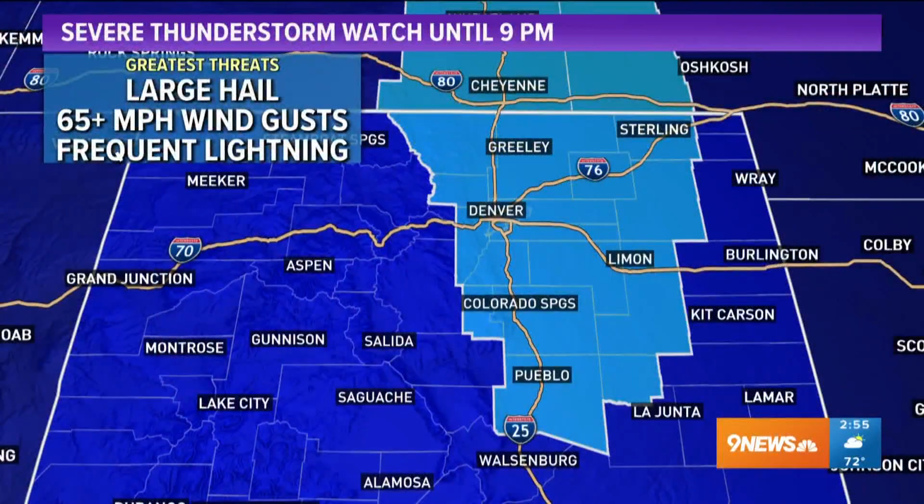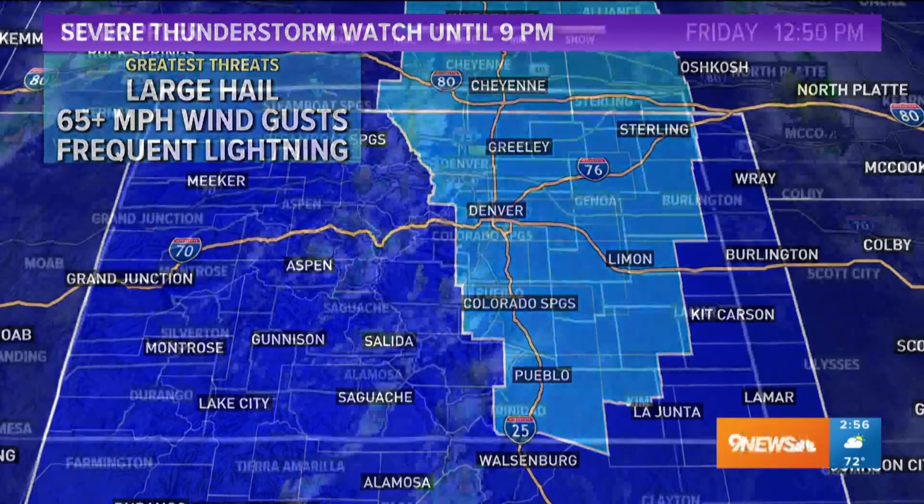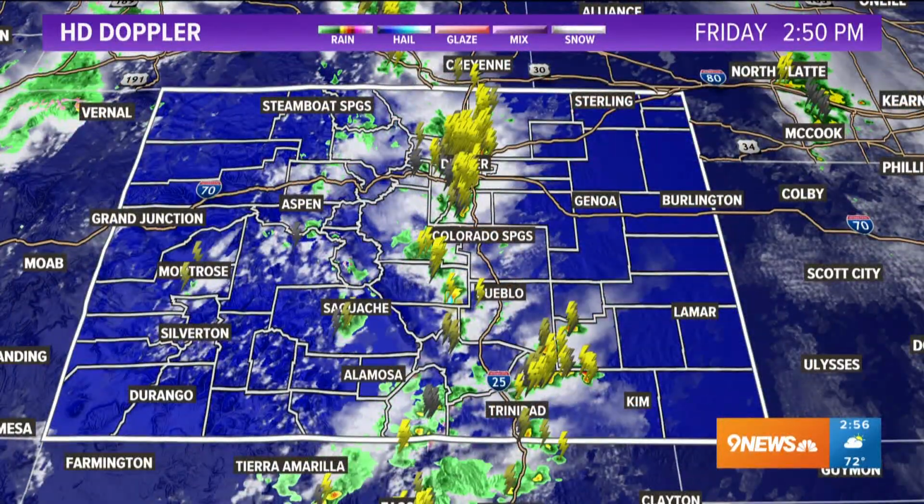I want to show you the area that we're going to keep a close eye on until about 9 o'clock tonight. That's up and down the I-25 corridor all the way off to I-76, I-70 heading out toward Lyman. This is going to be the area under the severe thunderstorm watch until 9 o'clock. The biggest threats that we're looking at today: large hail, already seen it, plus some incredibly strong wind gusts, easily upwards of 60 to 65 miles per hour.